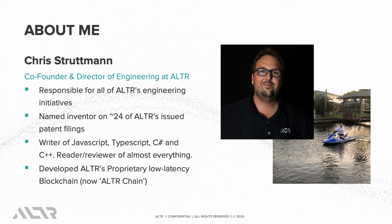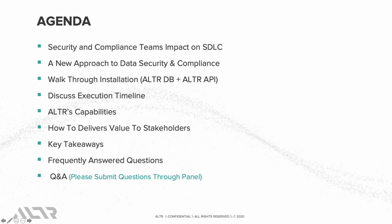Quick note. There's a picture of me on a jet ski. I was asked to put something Florida in here because I am in the Florida office where all of our engineers are. So that's my tribute to Florida.